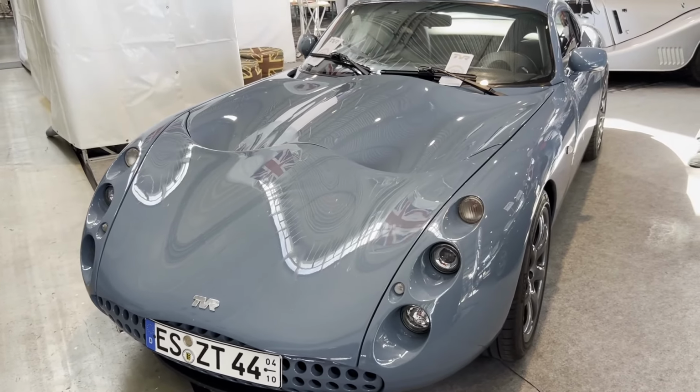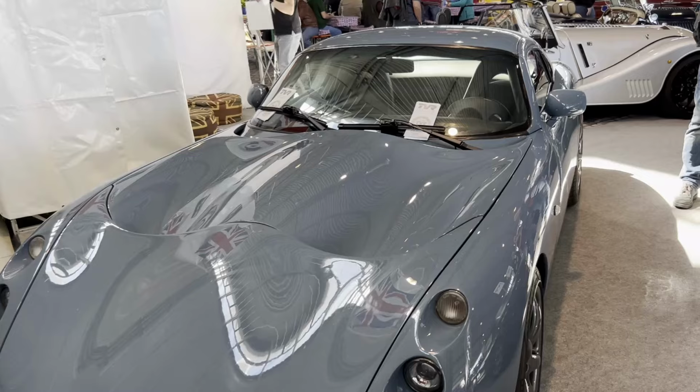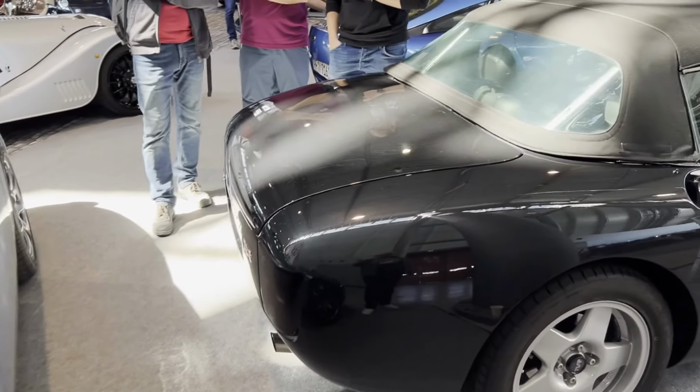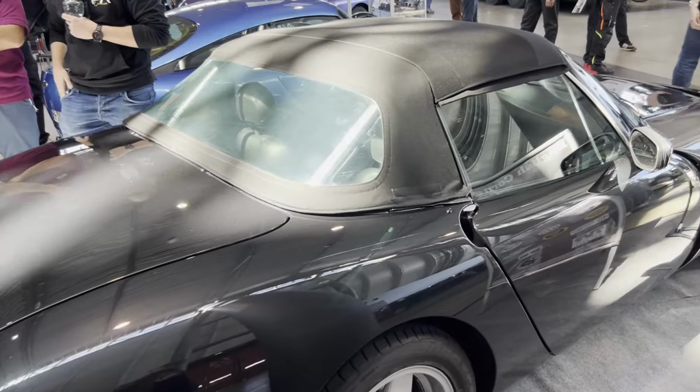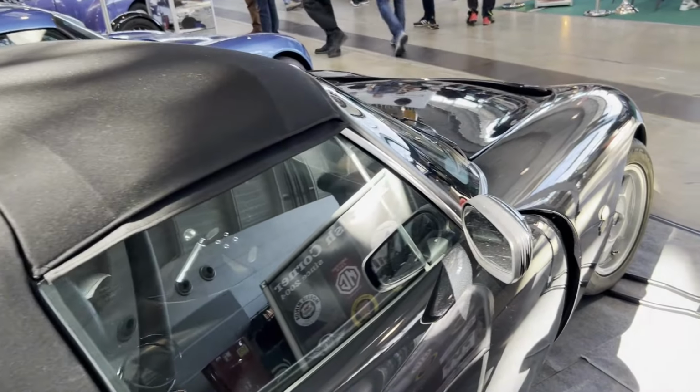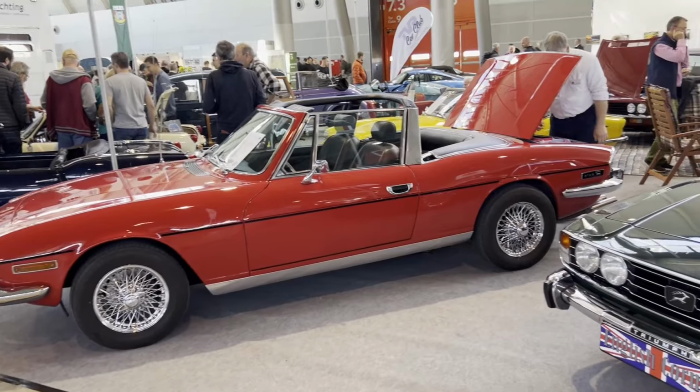Oh, TVR mate, good to see you around here. I'm sorry that you're not being produced anymore because you made some fantastically absurd cars. Very simple, rear-wheel drive, big engines. It's really sad to see you just disappear. Oh, Triumph mate, nice to see you around as well.